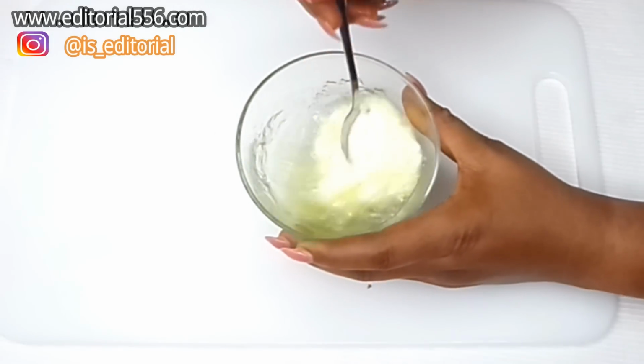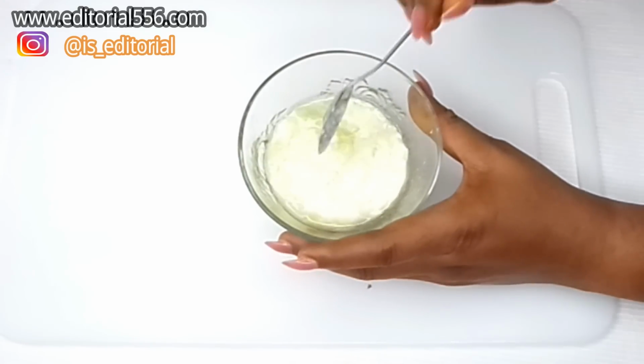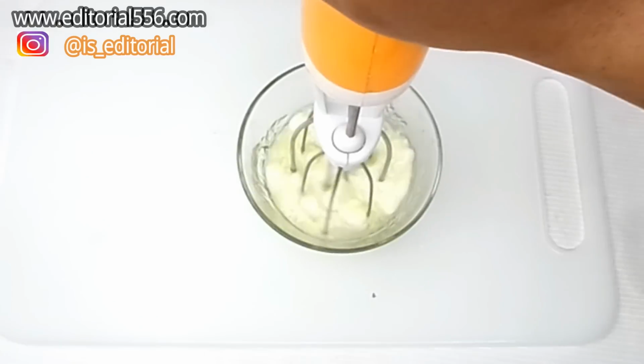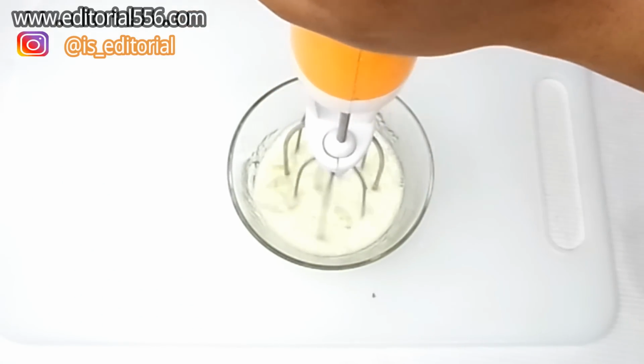And now we'd have to stir this all up. Now I would love to use this to stir it so that all of these ingredients could mix really well.